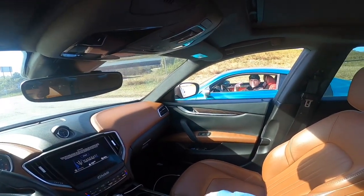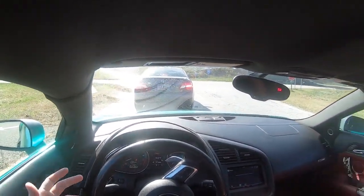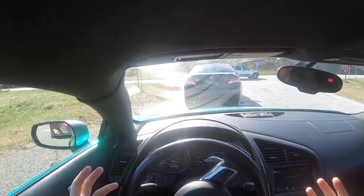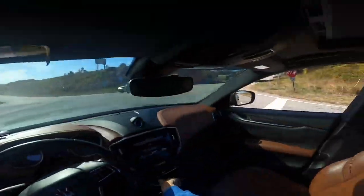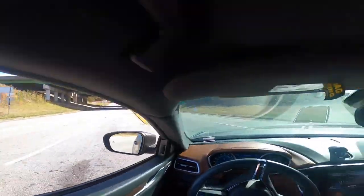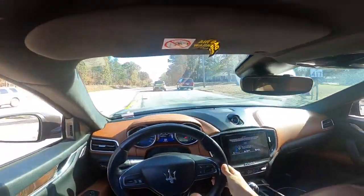Again, there's no comparison between these cars. That was a third gear race, and I think we were right around 6,000 RPM. You may not know that the R8 redlines around 10,000 RPM, so you get that really massive power increase between 5,500 and 8,000. It shows. 5.2 liter naturally aspirated V10 with a dual clutch transmission. There's no question, and we are in a 3 liter twin turbo V6. The engine and the technology that Audi brings to the table is unparalleled compared to what Maserati brings.